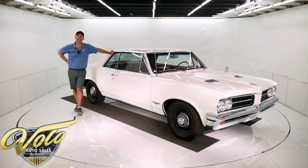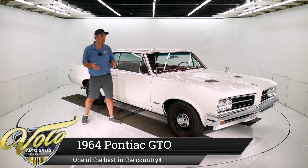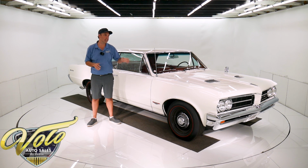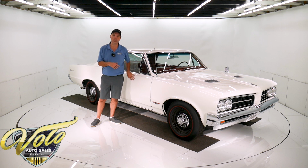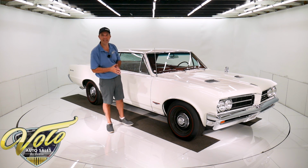64 Pontiac GTO. This is given credit to starting the muscle car phase. John DeLorean went behind the big wigs' backs at Pontiac and he stuffed a big motor in a mid-sized car, and the muscle car was born. This one here has been treated to a meticulous nut and bolt complete restoration. It's like brand new top to bottom. I take it back. This car is better than it was new. I'm sure this finish wasn't that good in '64. Tri-power, 4-speed, posi rear end.